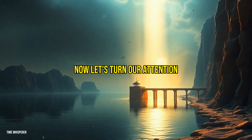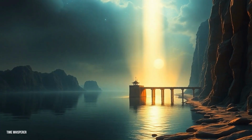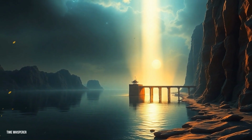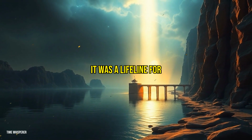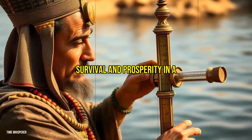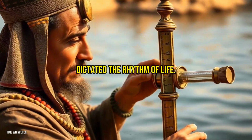Now, let's turn our attention to a remarkable invention that allowed the ancient Egyptians to master the life-giving force of the Nile, the Nilometer. This ingenious device was not just a tool for measurement, it was a lifeline for an entire civilization, ensuring their survival and prosperity in a land where the river's behavior dictated the rhythm of life.